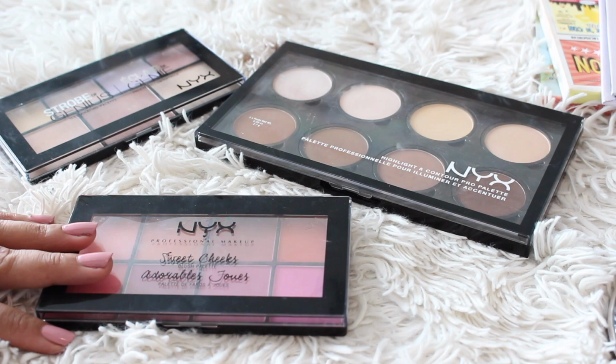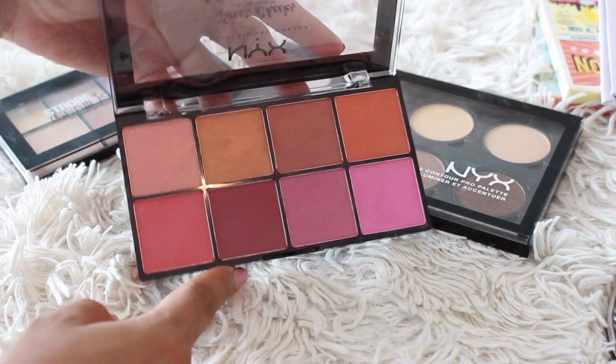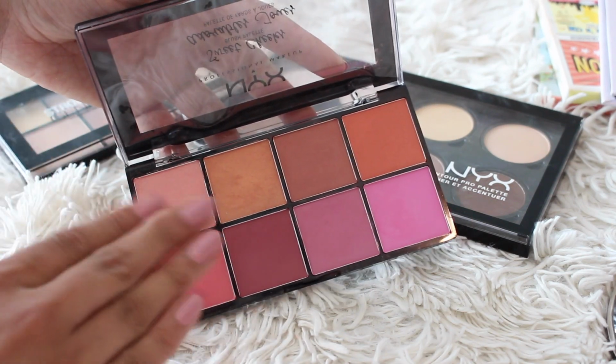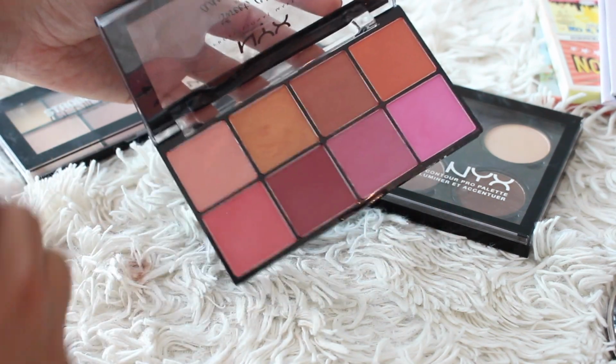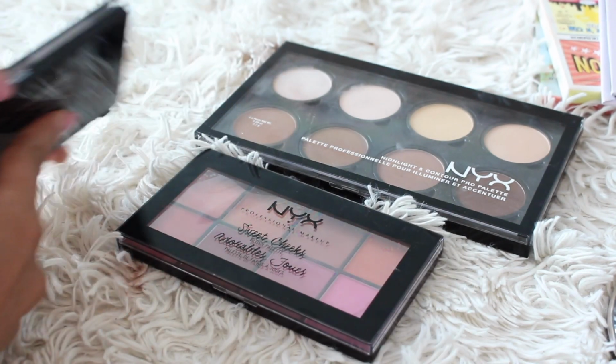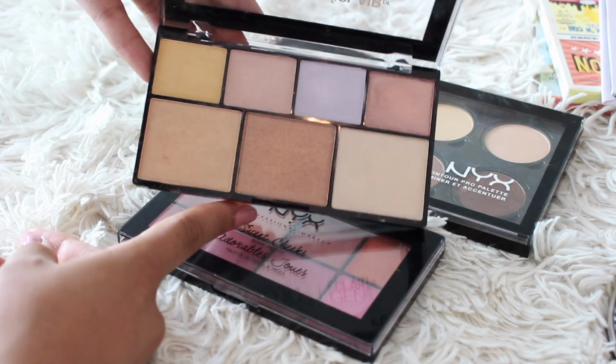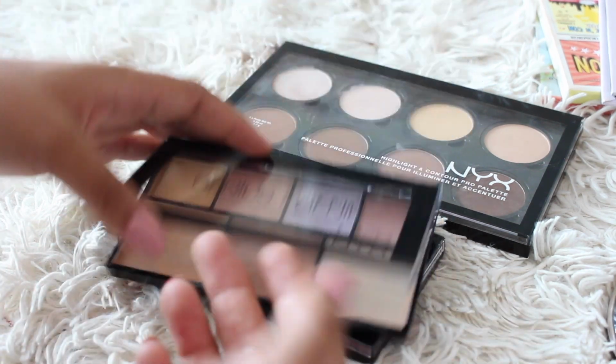From NYX, I have 3 of their face palettes, and I actually really enjoy all of them. I think this blush palette is great. I think it's so versatile and has a ton of great shades in there. A lot of times blush palettes can be a little bit bland, but I think this has something for everybody, and it's quite wearable but interesting at the same time. Then I have their Strobe of Genius palette. I think this is good too. Again, interesting shades in there.